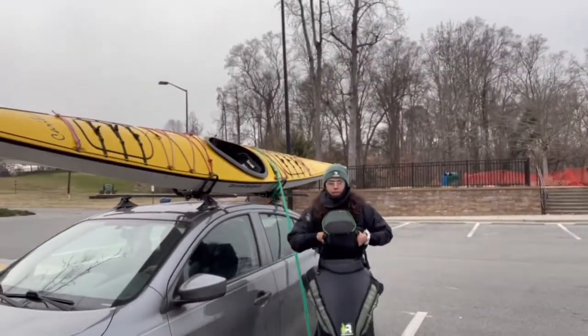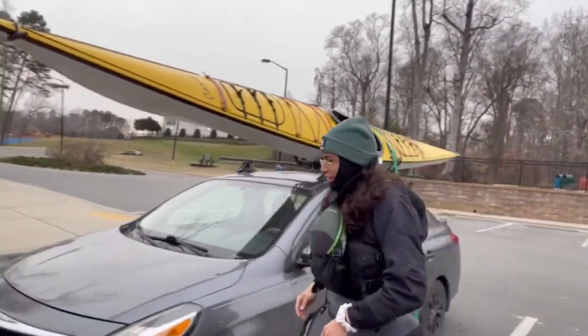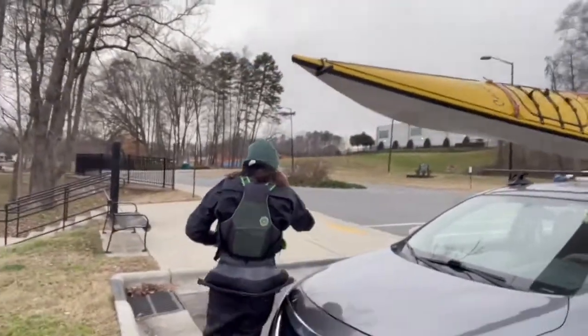Odell's strapping up the boats. I don't know where I look to get the strap. Maybe strapping up the boats.